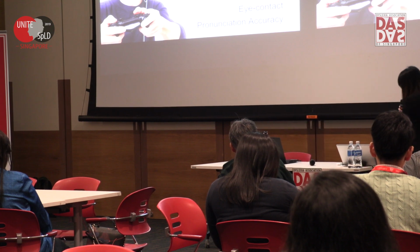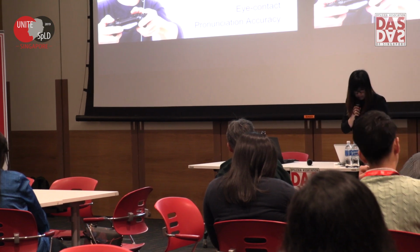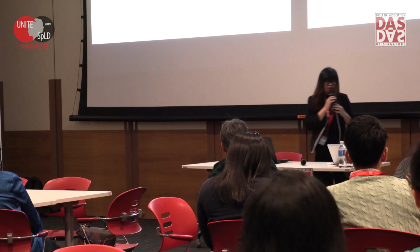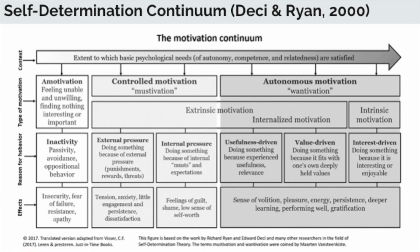So when we develop this, it's based on the self-determination continuum. Anyone with educational psychology background here?